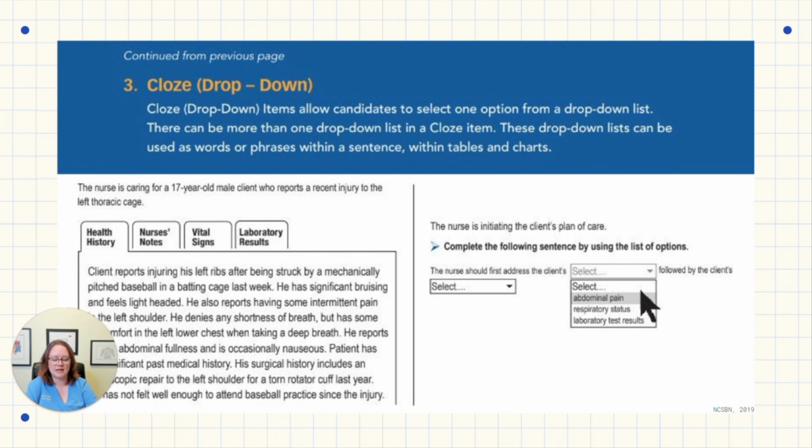Close, and this is the example of the drop-down version. So again, this is just like a fill in the blank. It's just giving me options for it. So for this example, it's the nurse should first address the client's blank, followed by the client's blank. So I use that information on the left side of my screen to make the decision on what we should address first. So as I think you've hopefully noticed, a lot of these are about prioritizing. What should I do first? What should I assess first? Who should I see first? Those kinds of things.